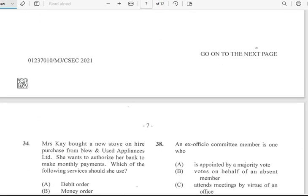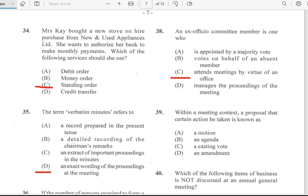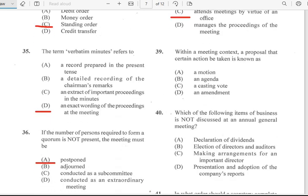Number 38. An ex officio committee member is one who attends meetings by virtue of an office. Number 39. Within a meeting context, a proposal that certain action should be taken is known as the motion.